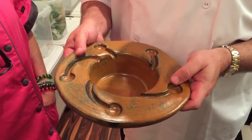So just make the broth out of Viagra. Ooh, there's a good idea. See, then it won't droop. It won't droop. That's right. Or maybe the bowl out of Viagra.